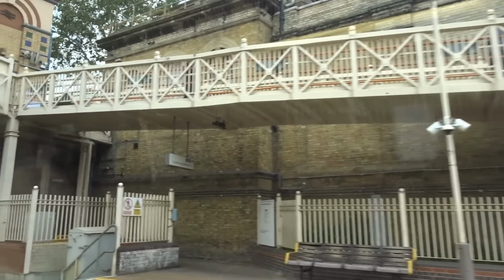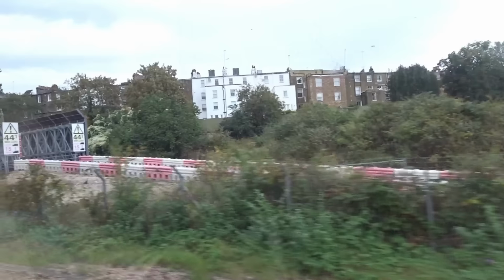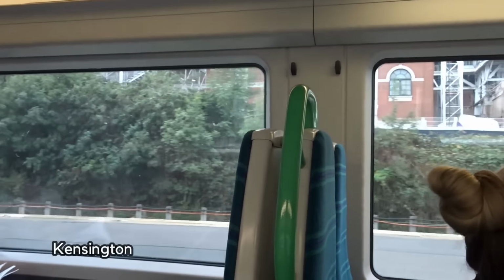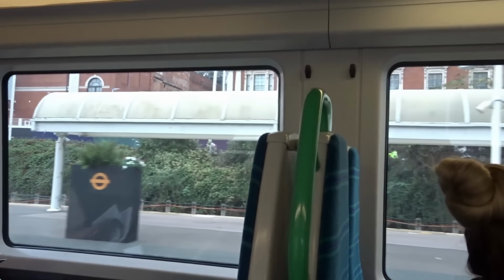This is also where we pass the side of the former Earls Court Exhibition Centre, now home to a new housing development under construction. Lads, can you give me a house, please? And in we go into Kensington Olympia, which probably has the longest platform on this route.